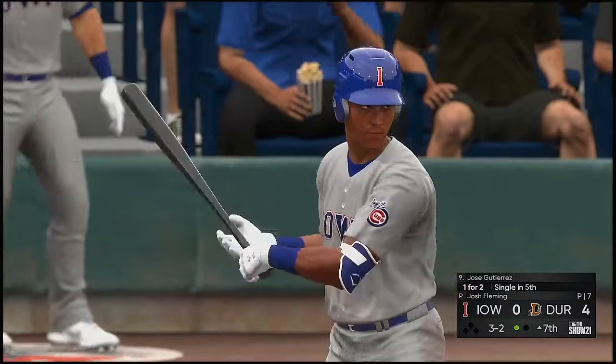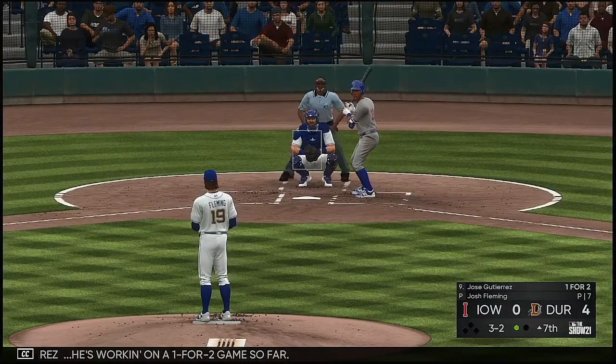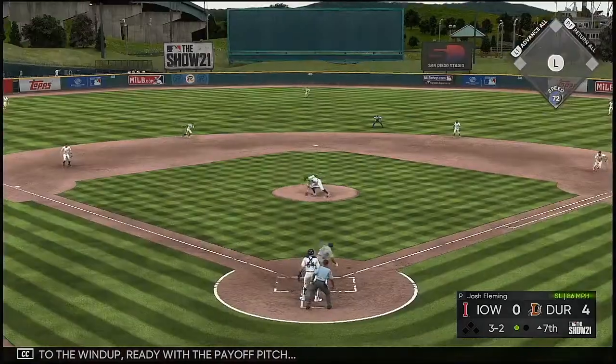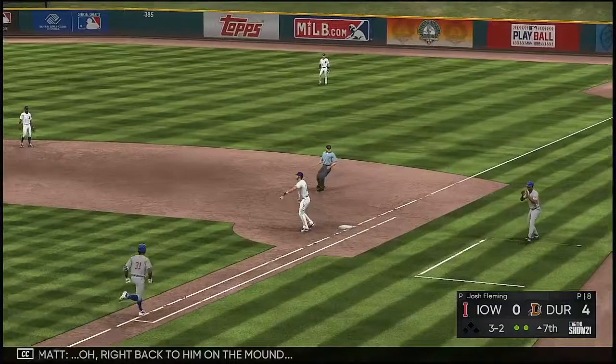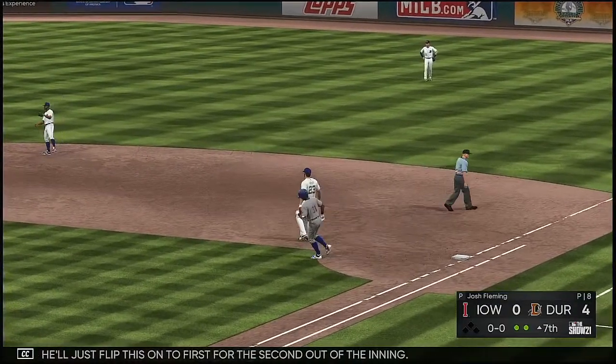The left fielder. So now here is Jose Gutierrez. He's working on a 1-for-2 game so far. Into the windup, ready with the payoff pitch. Oh, right back to him on the mound. And he'll just flip this on to first for the second out of the inning.